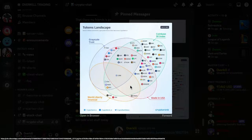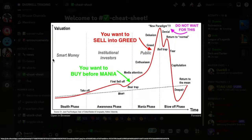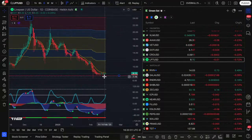These are the names we want to be buying, guys, because these are the ones that institutional investors are trading, buying and holding. Institutional investors are the smart money. The ETFs, the funds, those are the ones you want to be loading up on because that's what the smart money's buying. They're not buying fart coin or anything like that. They're buying names that have utility.